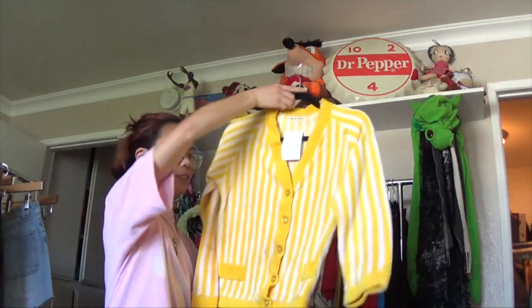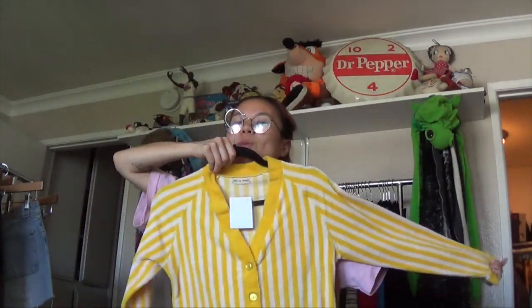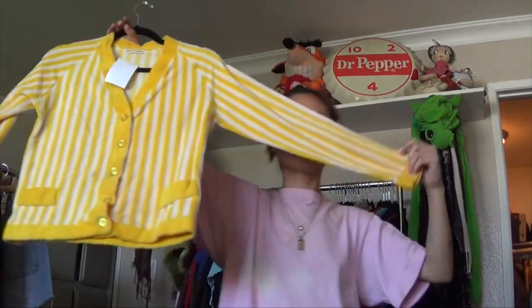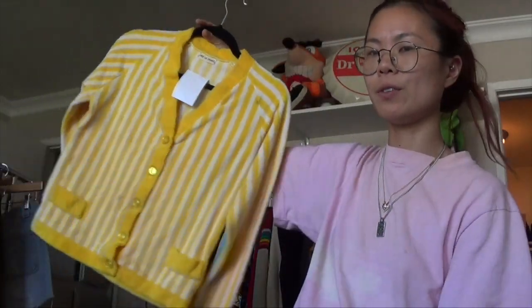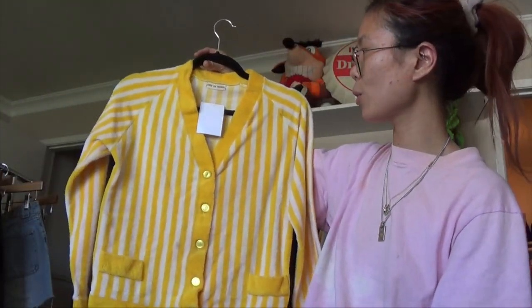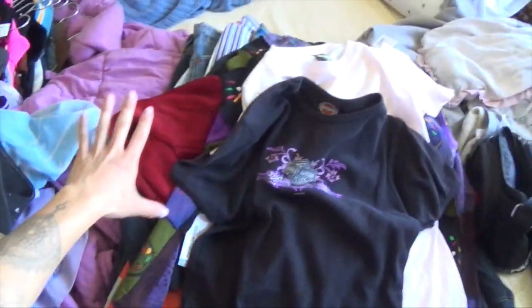I just found this terry cloth cardigan, and it's striped. It's small though. It's perfect for an extra small, depending on how you want it to fit. This is fun for the summer or the beach, because if you're wet, it's a towel. And then look at the tag. Besides the yellows and pops of oranges, I feel like my color palette is mostly dark, but I guess this is just true to what I wear, so it is what it is.